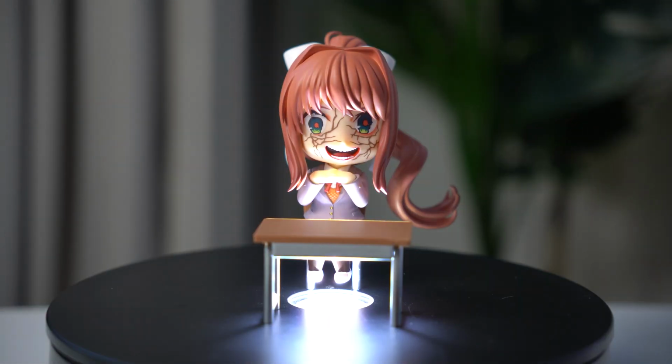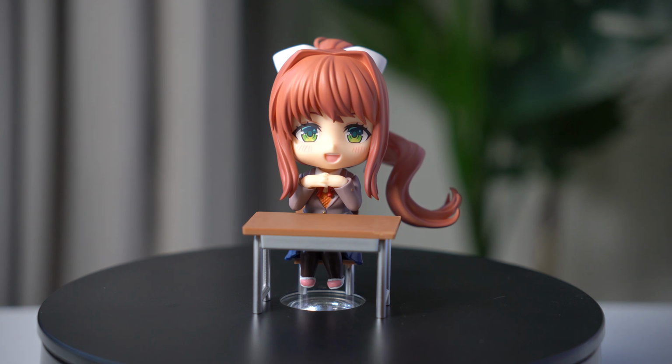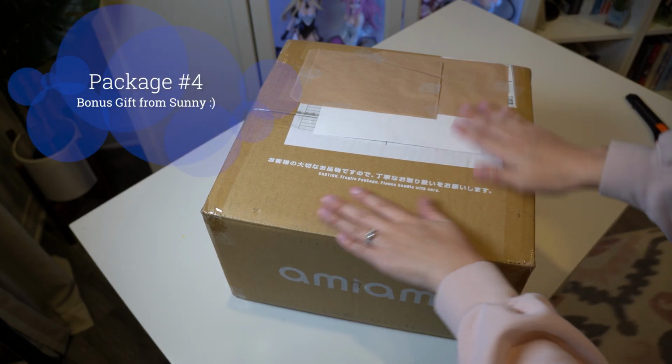Now the final faceplate, oh my god, stuff of nightmares. Or is it? I had a little too much fun with that one.